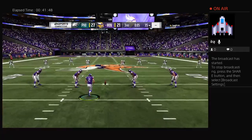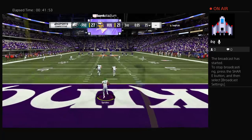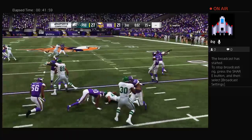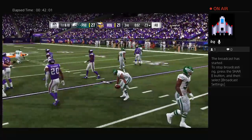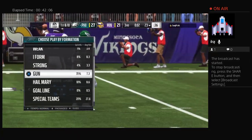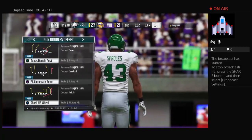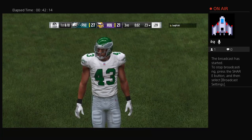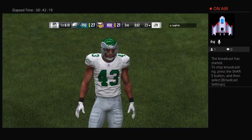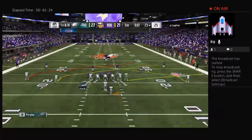Forbath now to kick it away after the made field goal. That'll be taken in the end zone. And he'll bring it a few past the 20 to the 23-yard line. Here comes Eagle offense now as they get set to take over here. Wentz and the Eagles now with a 1st and 10 at their own 23.